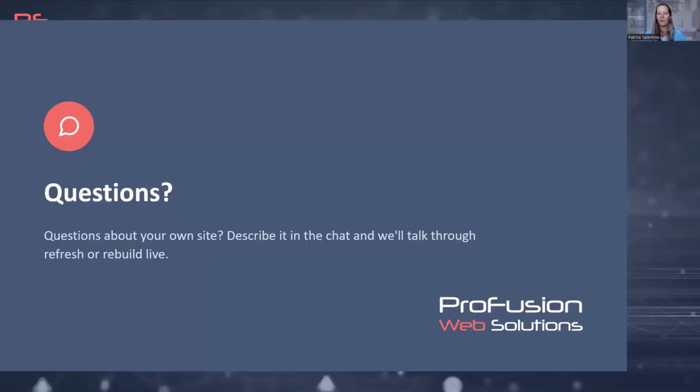So when we rebuild a website, assuming it's on the same domain name, we'll set up proper redirects. So if your old page name was About Us and your new page name is Our Team, for example, we're going to redirect About Us to Our Team. So we're going to set up what's called a 301 redirect that changes from one page to the next. And it's going to keep your content on there.